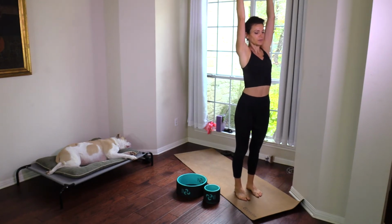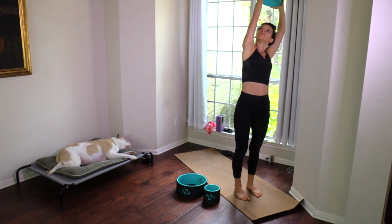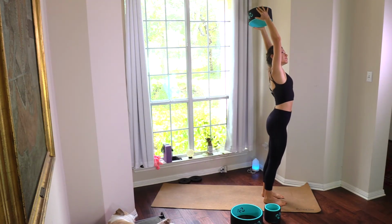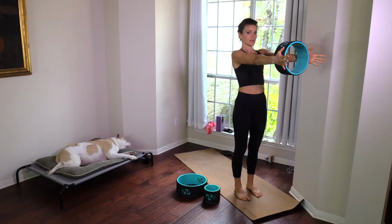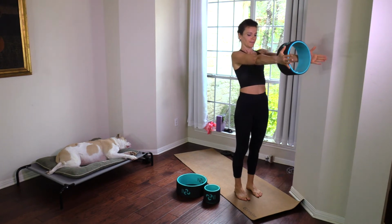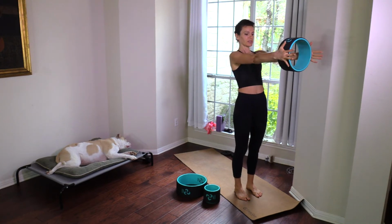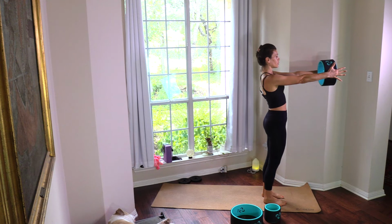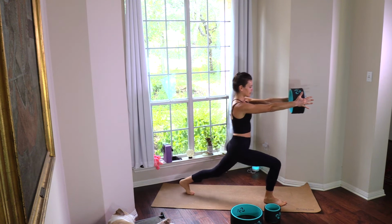Activate the feet again, reach over to one side, center, opposite side, center, one more time, and one more time. And back to center. Reach in front of you, a mild squeeze of the wheel between your wrists or arms, however you want to hold it. You can even put it in your hands. I'm holding it at the wrist and base of the hand level, and you're going to shift onto the right leg, step back, twist to the right, step at the front.